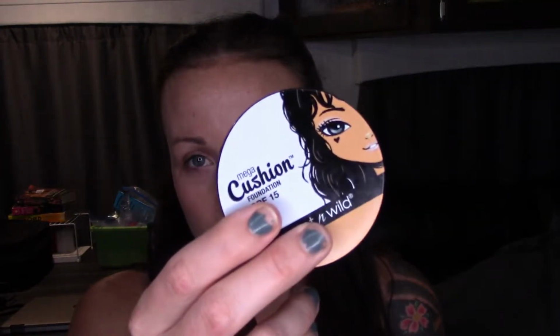For foundation today, we are going to be using the Mega Cushion Foundation from Wet n Wild, SPF 15 in Honey Beige. And it looks like that. I don't know if you've ever seen a cushion foundation before, it's really weird. I compare it to the nail polish removers, where you stick your finger in the little cushion thing that's saturated with nail polish remover, and that's how you get the nail polish off. It's kind of the same thing. This little cushion is just saturated with foundation, and that's where you take the foundation off of.